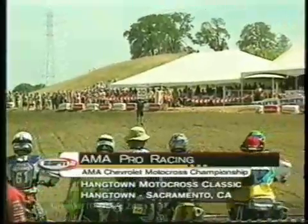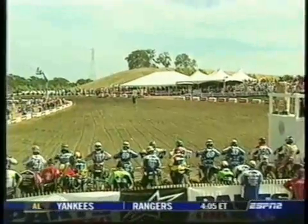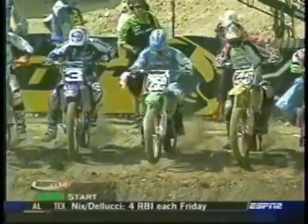Motocross Classic. 125 on the line. Moto number 2, your winner, moto number 1, James Bubba Stewart. Cameron, they got to find a way to keep this kid from getting the whole shot and then keep him getting in front. Well, the 30 board is sideways, so we're going to find out right now who's getting to the first corner first. And James with a good jump, but look how deep that sand is.